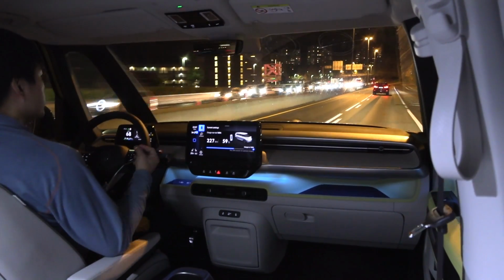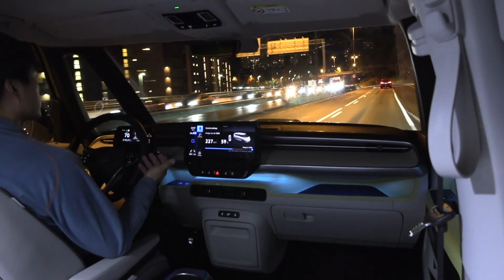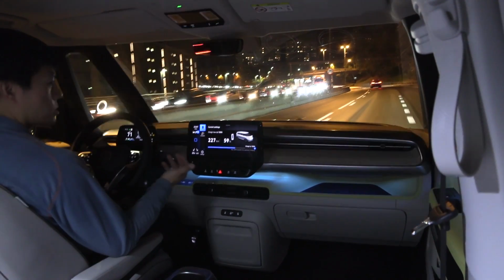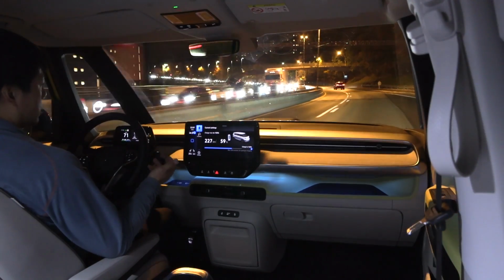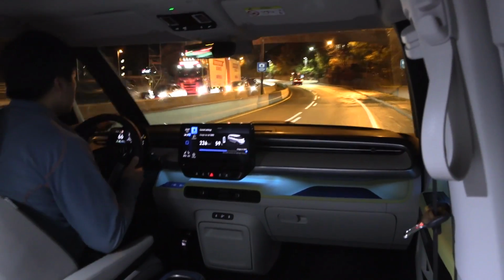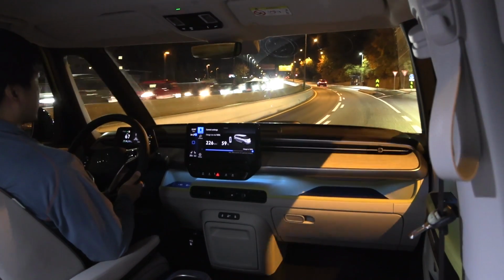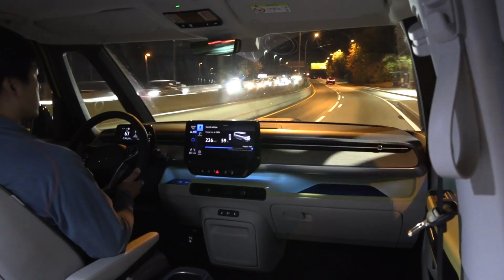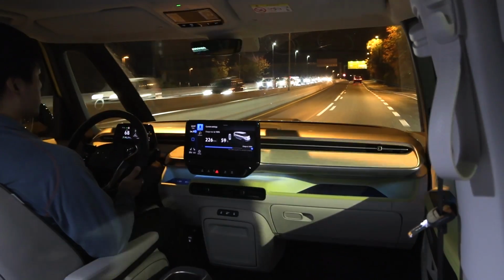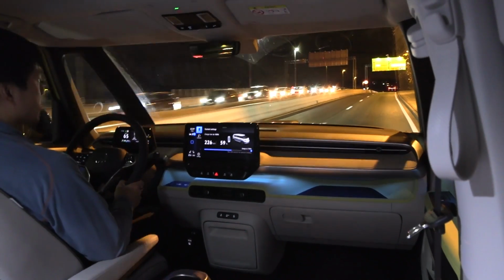But they managed to make it look nice and cute, I guess, but still made it efficient and practical. And yeah, I should mention, by the way, that there's still some hard plastic in many places here. So if you're allergic to hard plastic, then maybe the ID Bus is not for you. Then actually, I think the Stellantis brands or the EQV would be better.